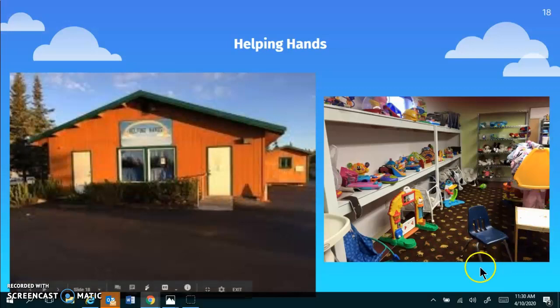Another important place in our community is Helping Hands. This is what it looks like on the outside. Inside, you might find toys or clothes or different things that you might need in your house that people have donated there that you can get for your family. So that's a really great place to go.